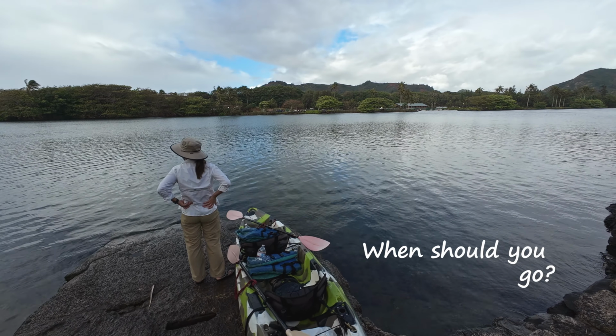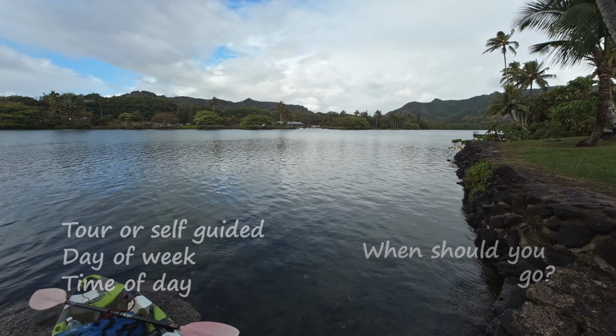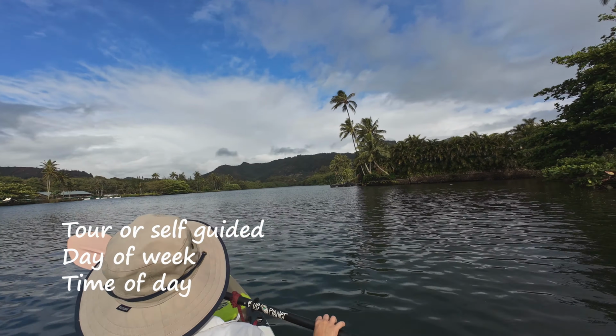Now, one of the basic questions is, when should you go? Well, that's going to depend on whether you're taking a tour or you're going to do this self-guided, and then what day of the week and what time of the day. Bottom right there, I'm showing you a timeline to tell you how long it took us.